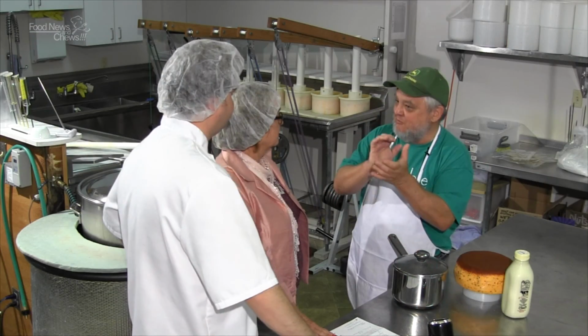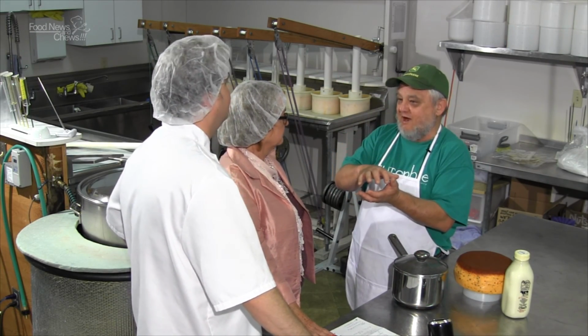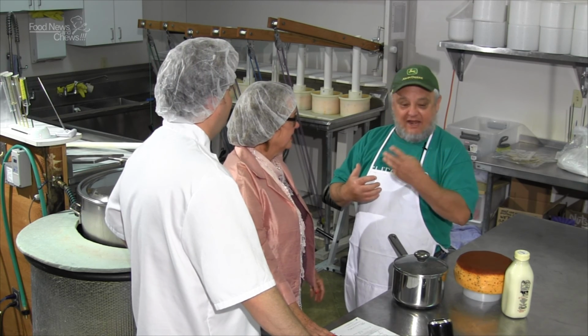Now, if we take that same cheese and put it in the press, we're going to get even more moisture out of it. We're going to make the texture more dense. Now you have made queso fresco. Three cheeses. Interesting. And now you know how to do this.